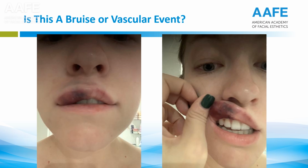So let me show you what it looks like, because we did a demonstration on a chicken breast, and you can really see the use. I'm going to show you, watch carefully as the filler goes in under ultrasound, and then as we go ahead and dissolve it. So here we go.